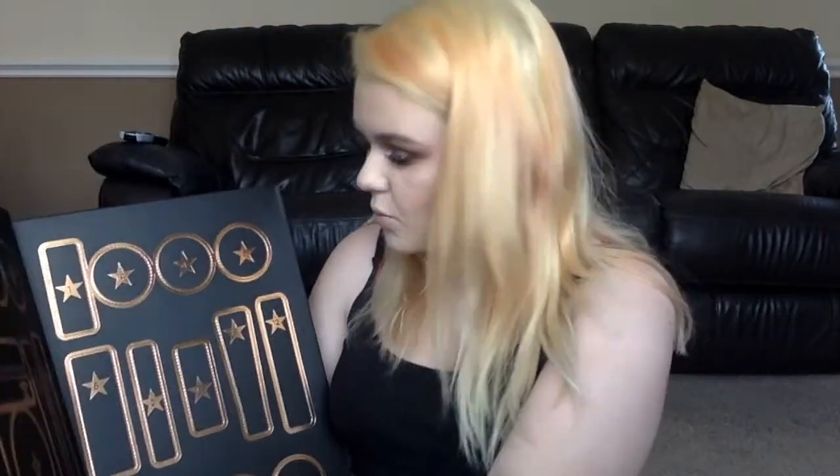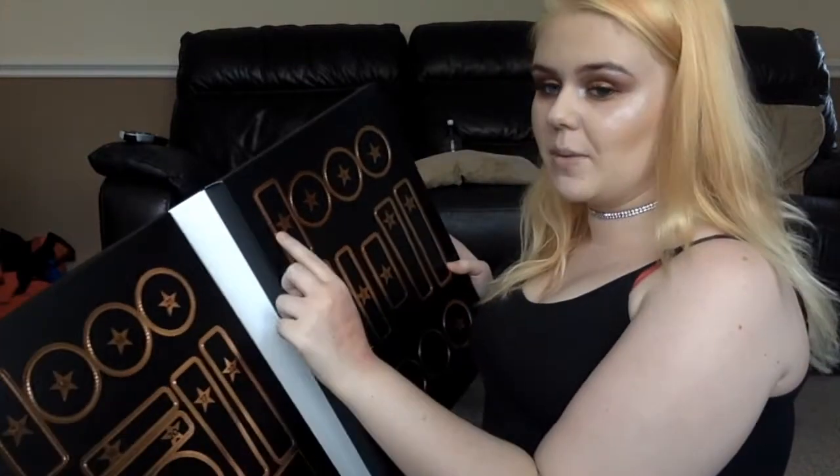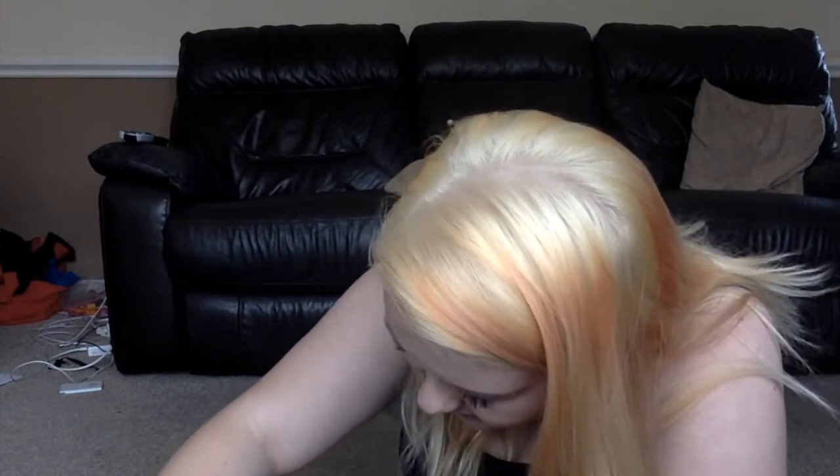Right. So this is the advent calendar for last year. And I know that's really weird, but you get 25 full-size products in here. And it was down to £10. Look at that. And I know it's not Christmas, but I'm going to do it in order. So I'm going to start with number one, which is here. Oh, so exciting.